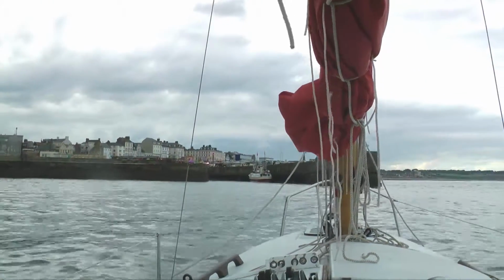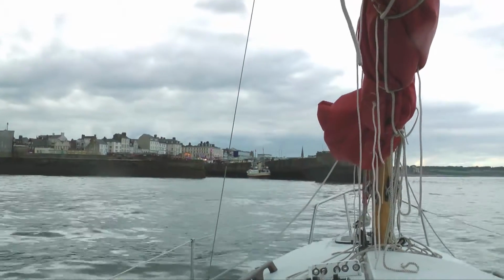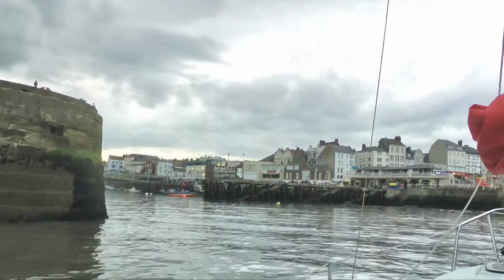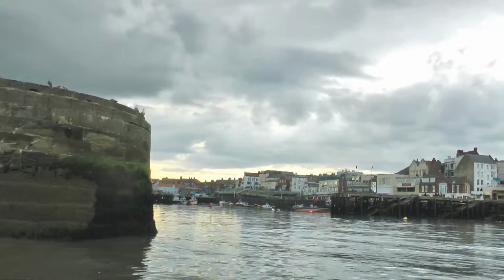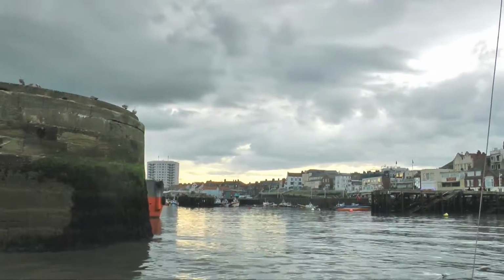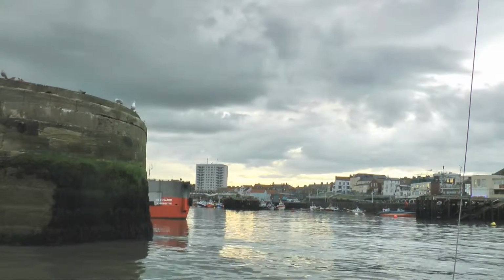It was only about 20 miles to Bridlington and we arrived just after low tide, which meant that we could get inside the harbour walls but would have to wait until there was enough water for us to reach the pontoons, which are tucked away in the sheltered southwest corner.